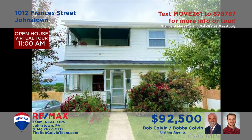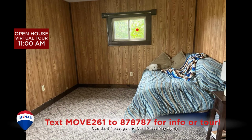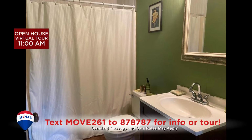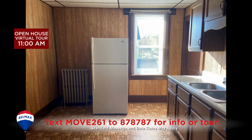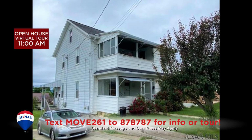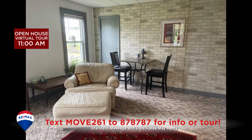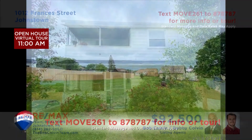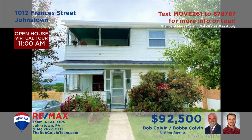Once again, the Bob Colvin team presents a dynamic rental investment property, this time in Richland. Both of these single-bedroom, single-bathroom units are currently occupied and providing income. You'll also find eat-in kitchens with stoves and refrigerators, covered porches, as well as relaxing living rooms. The first-floor unit also includes a one-car garage and laundry hookups. Contact the Bob Colvin team right away for all the details.